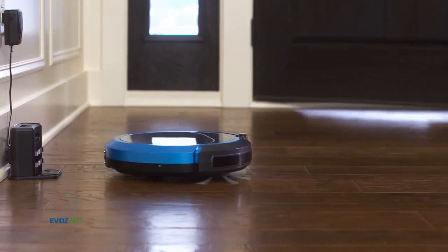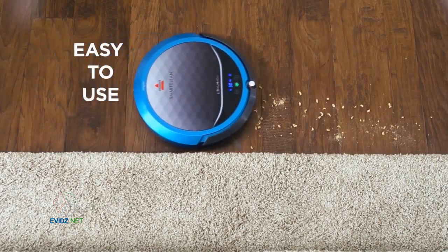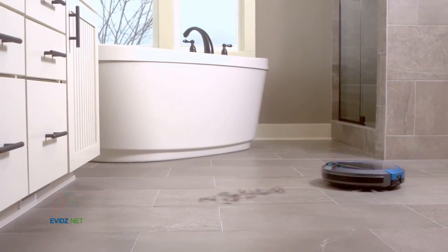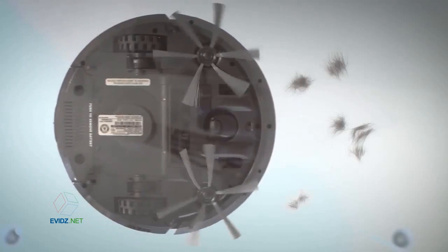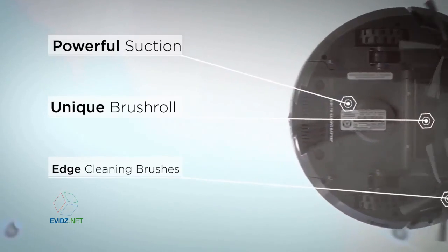A busy schedule doesn't have to get in the way of a clean home. The Bissell Smart Clean Robotic Vacuum does the work, so you don't have to. With simple-to-use features, a rechargeable lithium-ion battery, and the trusted Bissell brand, your vacuuming is on autopilot. The Smart Clean features a triple-action cleaning system which offers powerful suction, unique brush roll, and edge-cleaning brushes to pick up dirt, dust, and hair.